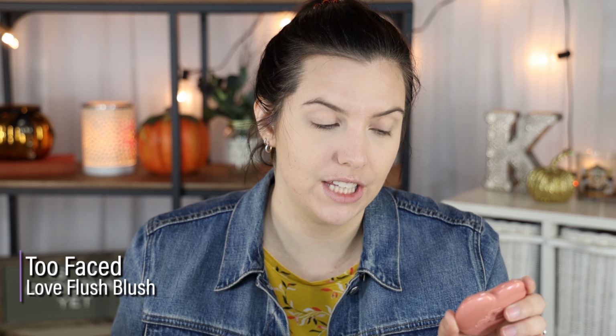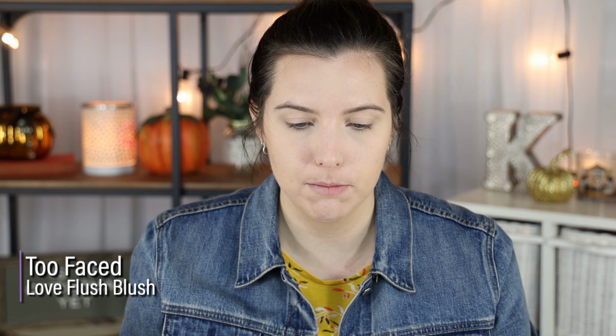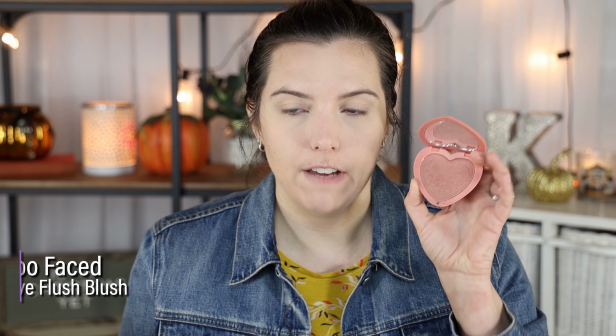For blush, I'm going to take the Too Faced Love Flush blush in the shade Baby Love. This shade in particular is no longer available. I do think that the packaging of this product still exists, but there are not nearly as many shades, and this shade for sure is not a thing anymore.